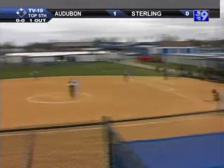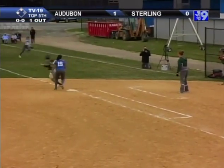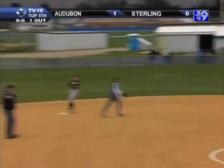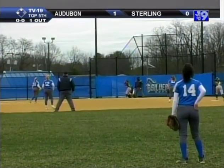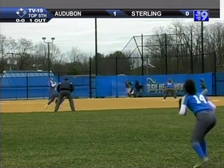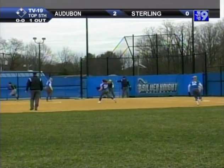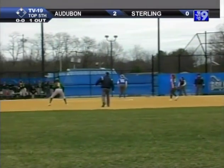Delivery from Skelly, swung on, hit hard at the ground, right at Kaylee Sims, and it goes through the legs of Leilani Franklin. A run will score, and it's 2-0 Audubon. Sterling's second error of the inning, and now they're going to bring Nicholas home as well. A 2-run error by Leilani Franklin, and it's 3-0 Audubon.